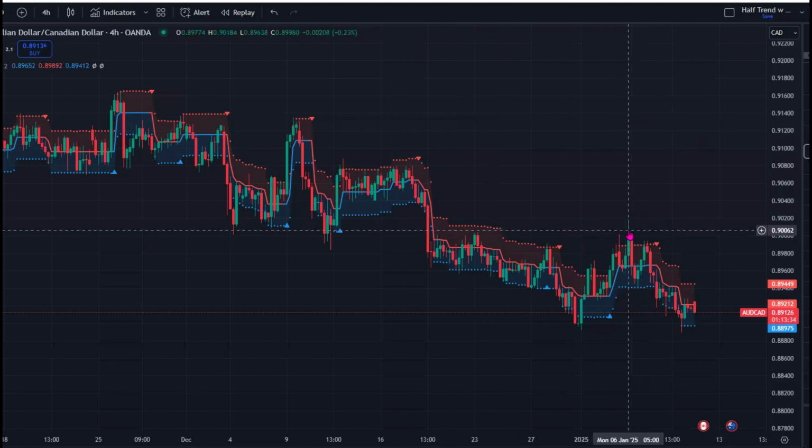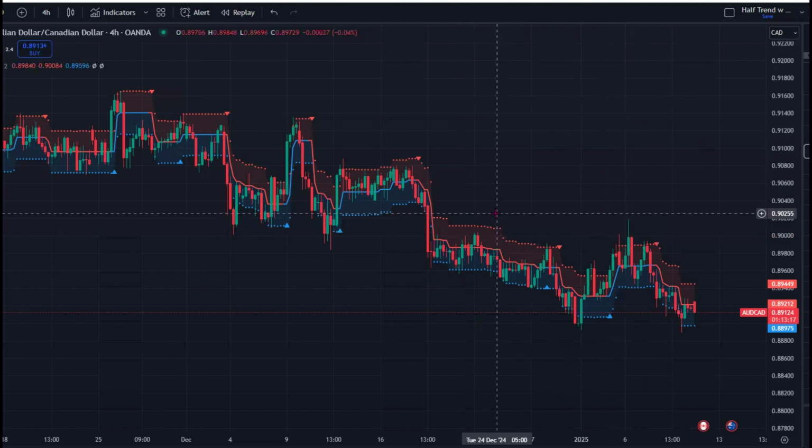And I'm not sure what this wick is. We're looking at the 4-hour chart. That wick on January 6th, I do believe would have closed it out. Had I left it alone, eventually it would have closed itself out. It would not have blown the account, but I didn't know that.